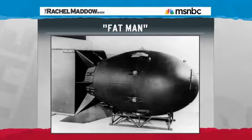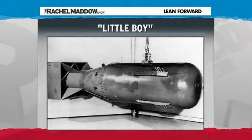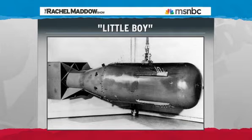Okay, this fellow right here is named Fatman. Fatman, you may recall from high school social studies class, was one of two atomic bombs that we as a country dropped on Japan at the end of World War II. One of those bombs was called Little Boy. That was the one that we dropped on the Japanese city of Hiroshima.